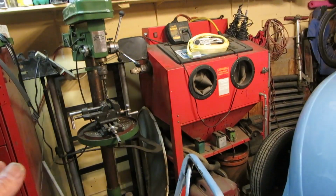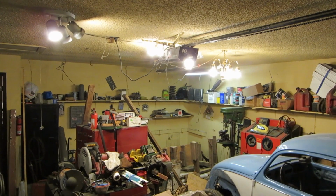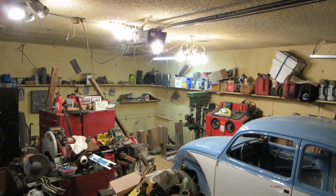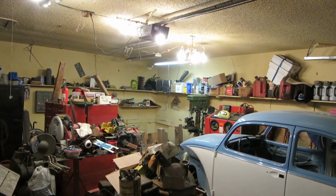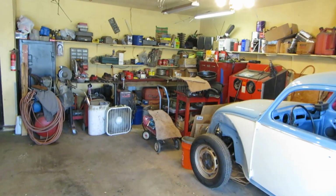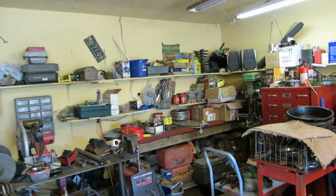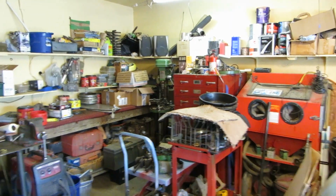Move this sandblasting cabinet forward, and the drill press over there. I'll have enough space for the Volkswagen and a much nicer space to work. A bomb went off. Now that might still look like a mess, but it's an organized mess. I think what I'm going to do is put my sandblaster in there this way and give me a little bit more room.